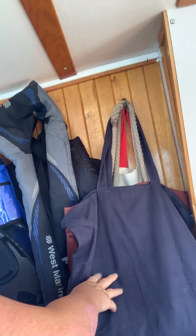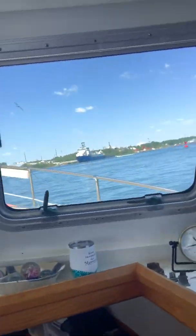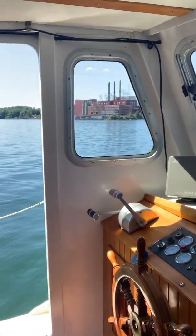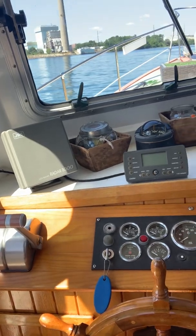Like this bag has our rib spotlight in it and other things. Then, of course, our pilot house has all the necessities that you need. You know, your Garmin, your radar, your gauges, of course, steering console.